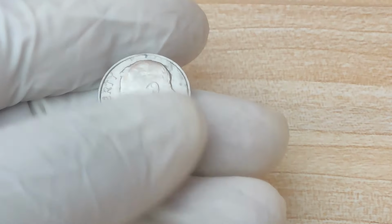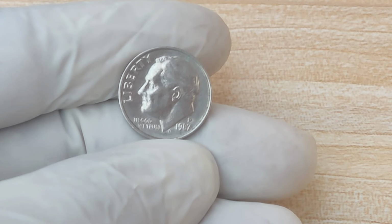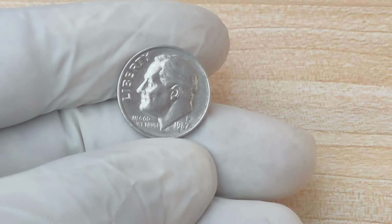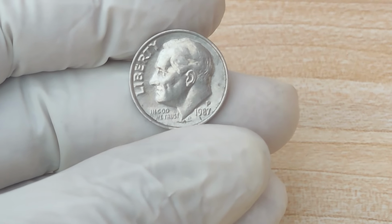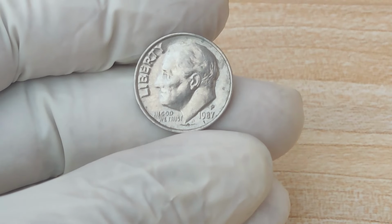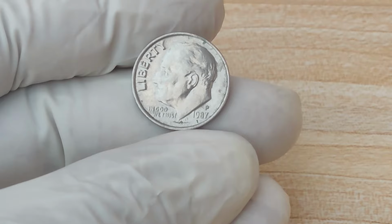But what makes certain versions of the 1987 P dime stand out? It all comes down to quality, rarity, and errors. These three factors can lead to jaw-dropping prices. Alright, let's talk about errors. Yes, those little mistakes that make collectors go crazy.